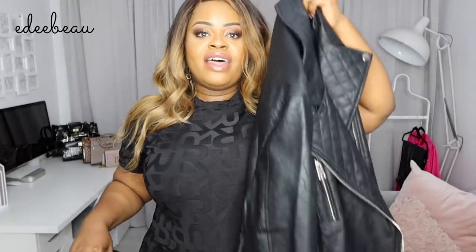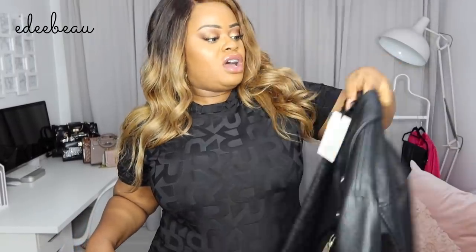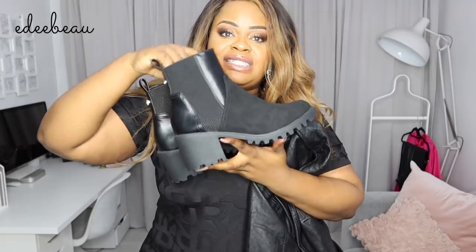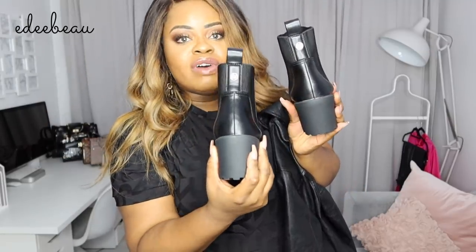So next, we're going to have this jacket. Got this in a size 20. And then these boots, wide fit, size 7. They are so cool. I love the little River Island thing at the back. I'm going to get it on and be right back.